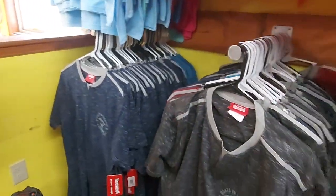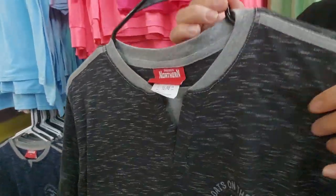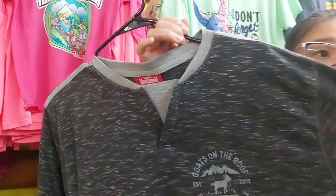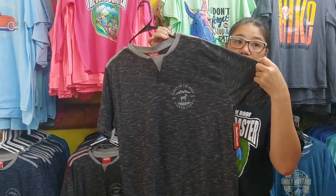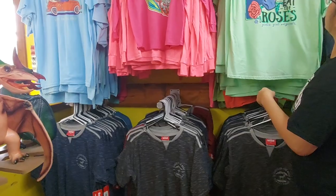And this just came in, and I'm going to be getting some of those. Those are really nice. Show me one. It's like a cut, but it looks like a t-shirt underneath it. Very nice. And very subtle. And it says Goats on the Roof, Pigeon Forge, established 2013. What colors did it come in? I know they have several colors.